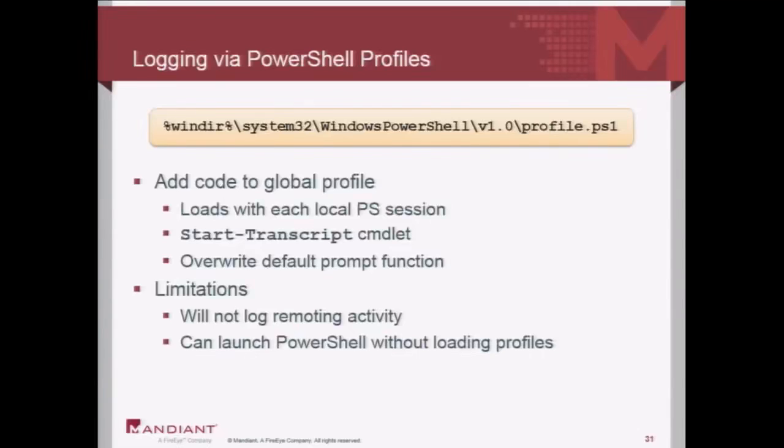There are a few other options aside from the event logs for how you can capture this type of data, and one is profiles. If you're not familiar, PowerShell has the option for creating profiles for global users, or for every user that launches PowerShell, as well as specific users on the system. This is the path to the specific profile for every user on the host. And what it does is load code that's within this profile on startup of PowerShell.